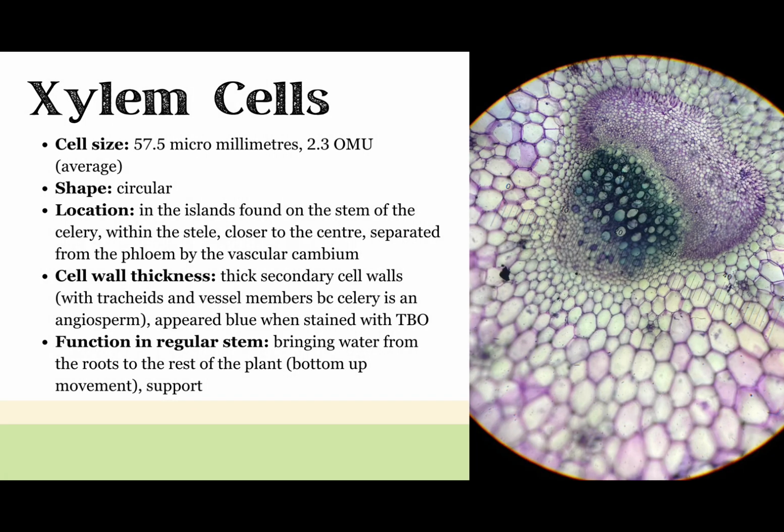Finally, let's look at xylem cells. Their main function is to bring water from the roots to the rest of the plant in a bottom-up movement, as well as support for the plant. In order for it to carry out its functions, these cells have thick secondary walls which have tracheids and vessel members, since celery is an angiosperm.